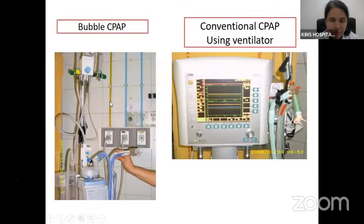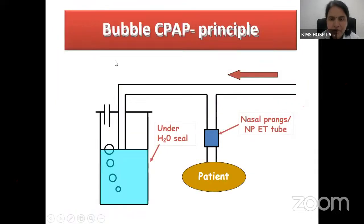The picture on the left represents the bubble CPAP, which we are all quite familiar with. And the picture on the right represents a ventilator that is being used to deliver CPAP. So when we take bubble CPAP, gas at a constant flow rate passes across the inspiratory circuit, across the patient interface, which is represented here in the form of either binasal prongs or an endotracheal tube. We generally do not prefer to deliver CPAP with the endotracheal tube. And the expiratory gases pass through the expiratory circuit, whose other end is dipped in an underwater bubble chamber, which is a mechanism for generating pressure with bubble CPAP.